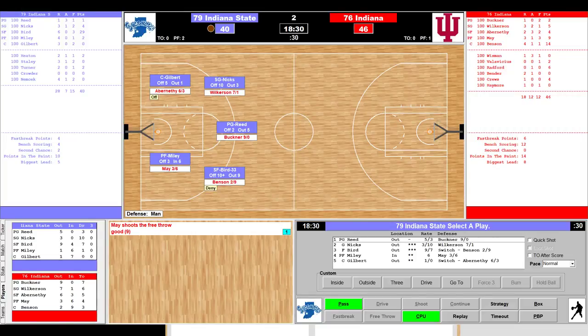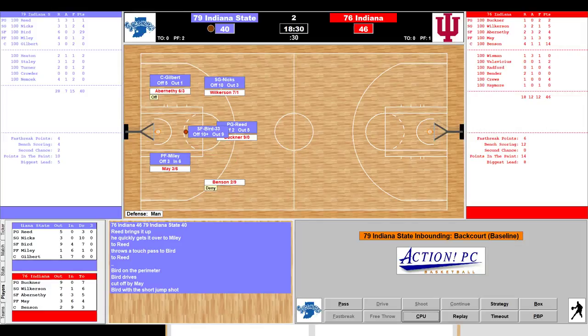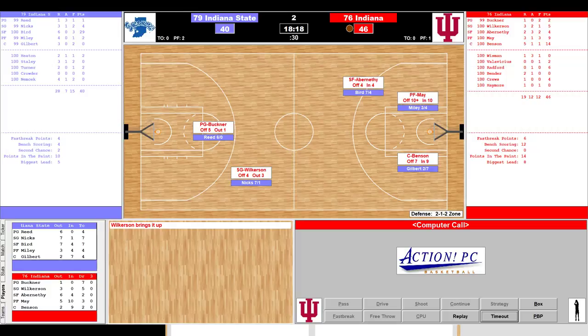Up court comes Indiana State. Again, Reed setting the offense against the zone defense. Abernathy laying off Gilbert, who's on the outside. And Benson on a mismatch is on Bird, trying to deny him. They're going to try to work it around to Larry Bird. Reed brings it up, dishes to Bird. He quickly over to Miley to Reed, throws a touch pass to Bird, to Reed. Bird on the perimeter. Bird drives, cut off by May. Short jump shot off the rim. He missed. Rebound by Benson.